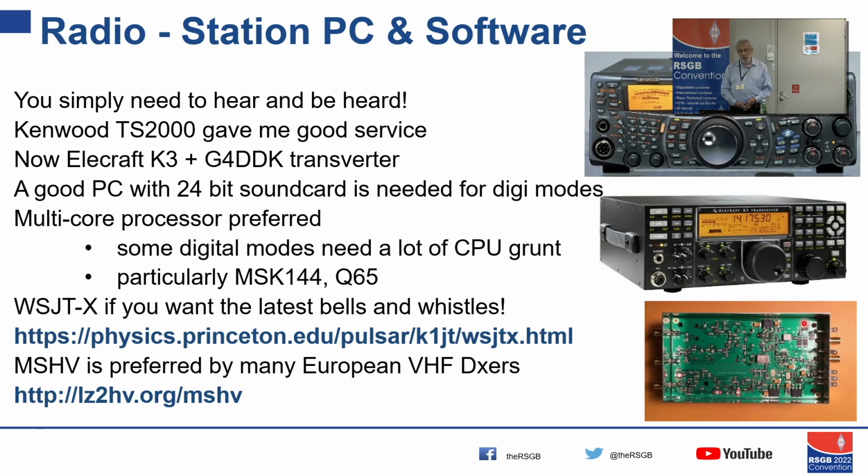In terms of software, use WSJT-X if you want the latest bells and whistles and rig control. The way I term it is it's very nice for appliance operators, right? A lot of European DXers prefer MSHV from LZ2HV. The WSJT purists say they've tweaked all of the threshold parameters, so you can't guarantee that it doesn't give false decodes. And people go funny about false decodes. But if you're a DXer, you know what is a false decode and what isn't.